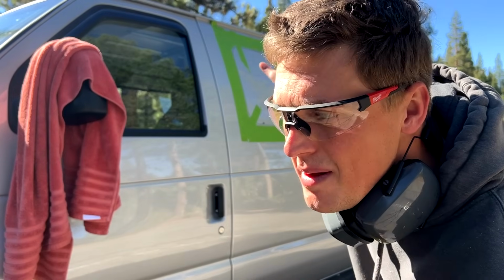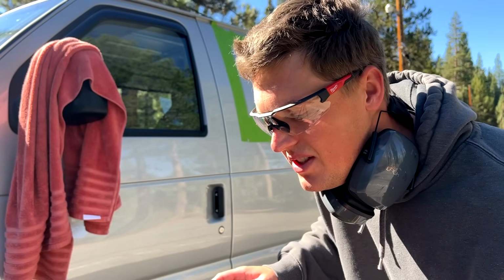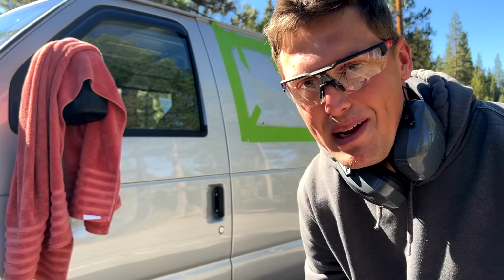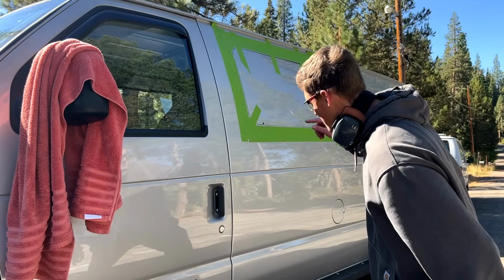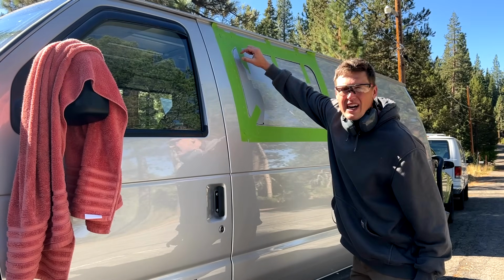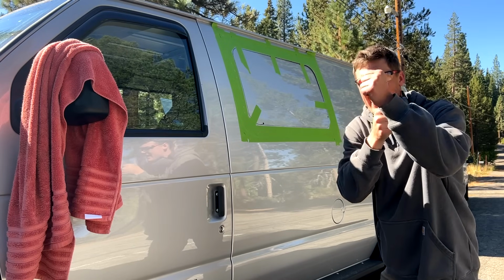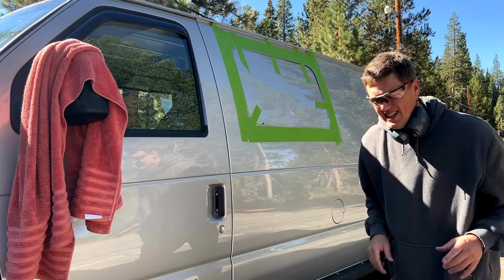I just put some tape on the lines that I've already cut, just to prevent the metal sheet from falling out the moment that it's been cut out fully. I also left a tab right here where I didn't cut it so that this side can hang on, and that can kind of be the last tab that I use when the window falls out.